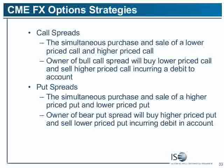The owner of the bull call spread will buy the lower price call and sell the higher price call and create a debit to the account. Put spreads function the same way. You may not be bullish a particular market right now. You may not be bearish. You may be slightly bullish, but not super bullish. In that case, it may be more conducive for you to put on a bull put spread, and so on and so forth.